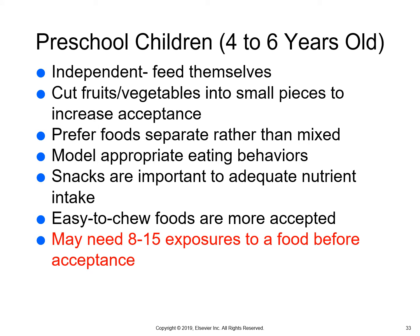So preschool children ages 4 to 6 now are going to be more independent, and they're going to want to feed themselves. So we're going to cut fruits and vegetables into small pieces to increase their acceptance. They often prefer their foods separate rather than mixed. We want to model eating behaviors that are appropriate. Snacks are important in order for them to reach adequate nutrient intake. Easy to chew foods are usually better accepted. And remember, at this age, they may need 8 to 15 exposures to a food before they accept it.